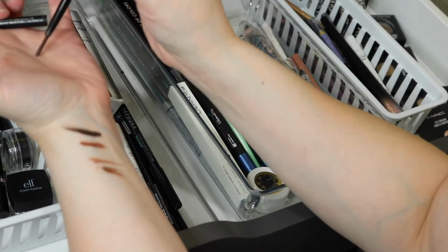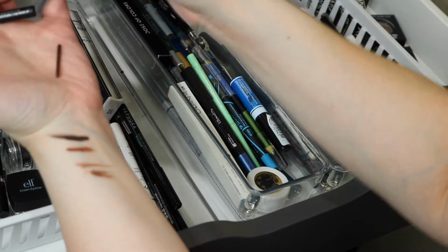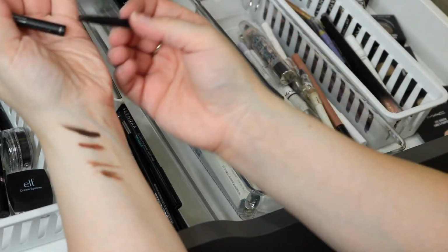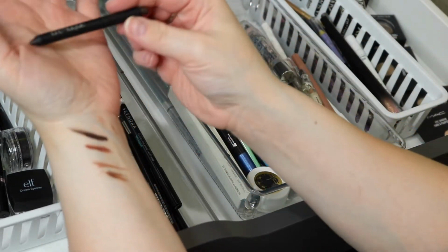Next up is this Trestique one. Oh, it's coming out. Ooh, see that? It's just popping out. What a bummer, because I really like Trestique. Yeah, this is dried out. I'm going to have to toss this. Sad. I really like Trestique.